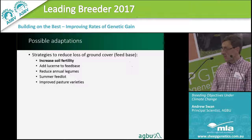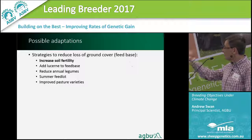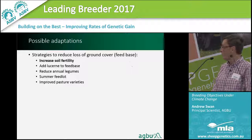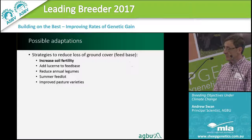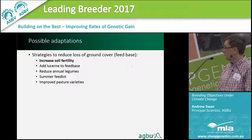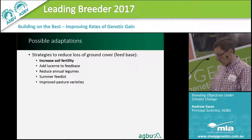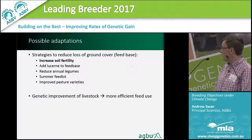Some of those adaptations fall into a category of strategies to reduce the loss of ground cover, which is about protecting the feed base. The big one there was increased soil fertility. There's been a trend for less fertiliser over some years now, but that was a big one. There were also other things to do with legumes, feedlots and improved pasture varieties. That's about making sure the feed base is maintained.